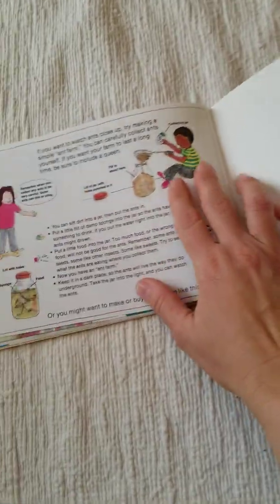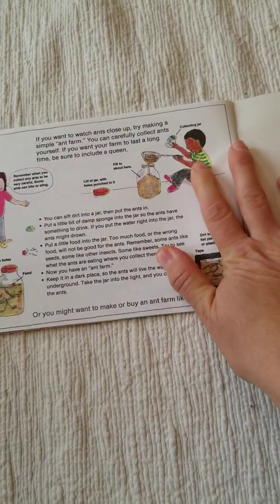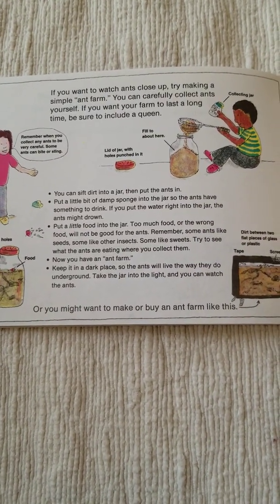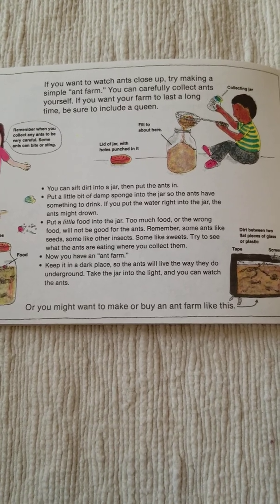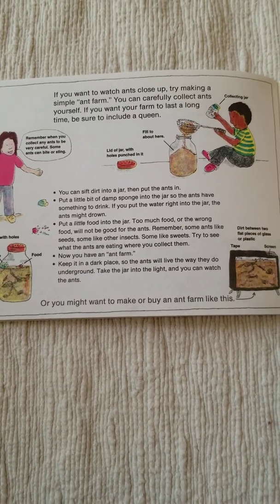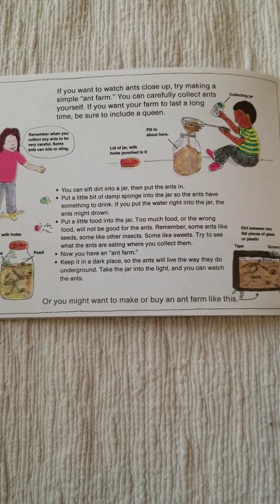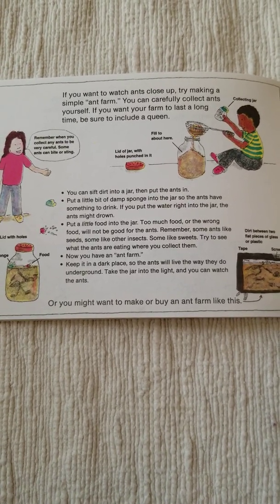I am going to task you, this weekend or when you have a chance to go outside, to find an ant colony or a group of ants and see if you can see where they live. Now, you don't want to disturb it because that's their house. But it's pretty interesting to watch.